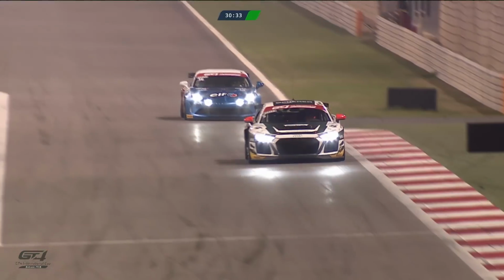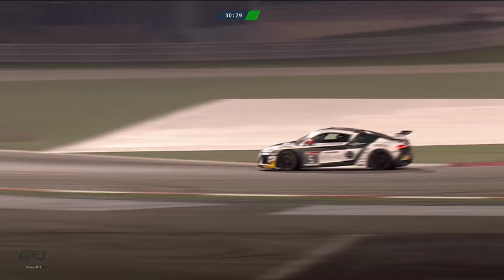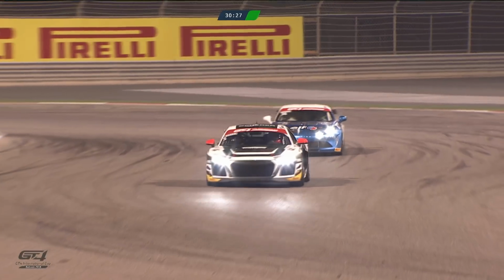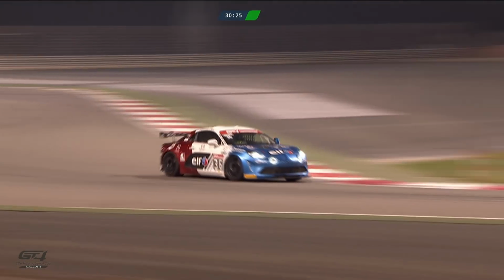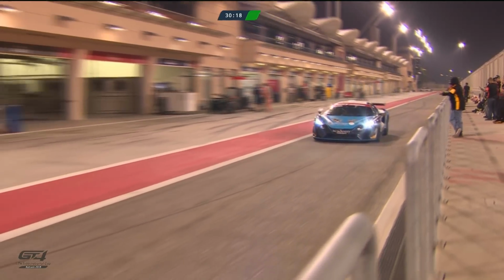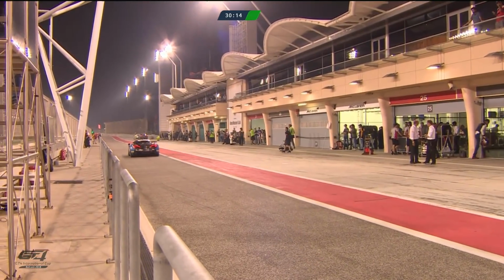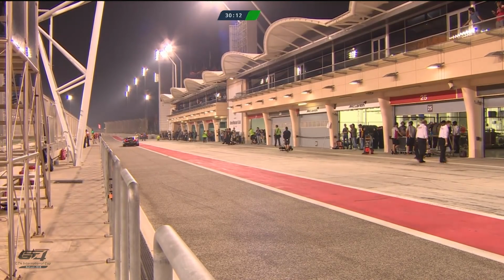And Pierre-Alexandre Jean in the Alpine has done the absolute best in the last sector to put him here onto the back of the race leader. So the Alpine is absolutely charging now. Pierre-Alexandre Jean wriggling his way out of turn 3, and the gap 0.748 of a second. And on the 12th lap, that little Alpine posted the fastest third sector time of the race to date.